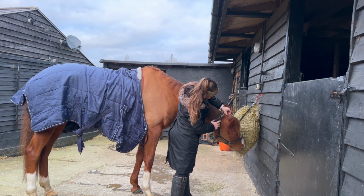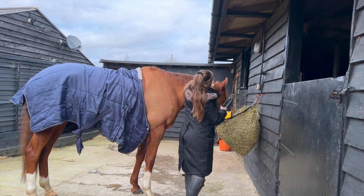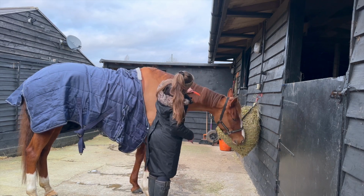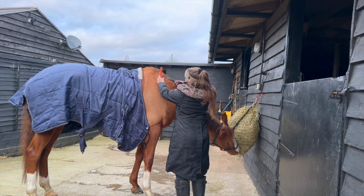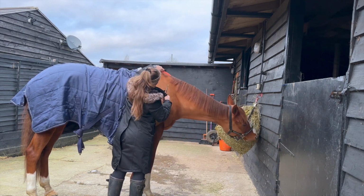But I'm just starting by trimming Nancy's bridle path here. Sometimes I'll do this with a pair of trimmers, but as I was just using the scissors, it comes off quite nicely. I only take about 1 inch or 2 inches gap out, just so her bridle sits in there comfortably. And then we start cutting the mane.